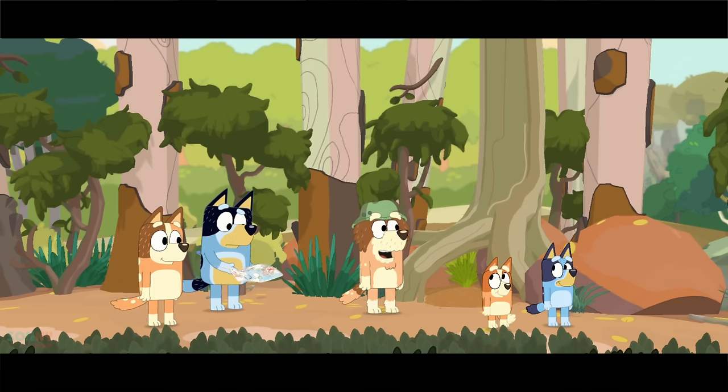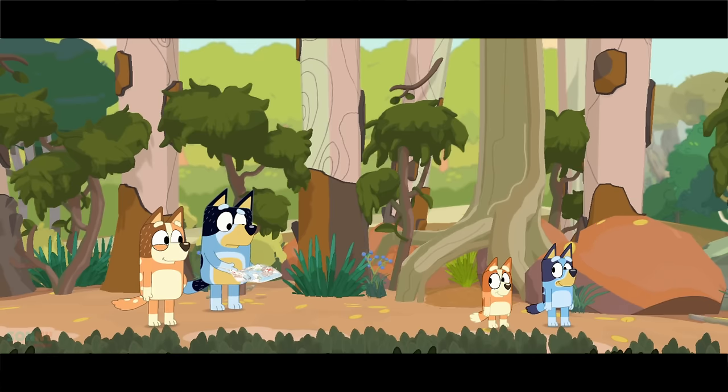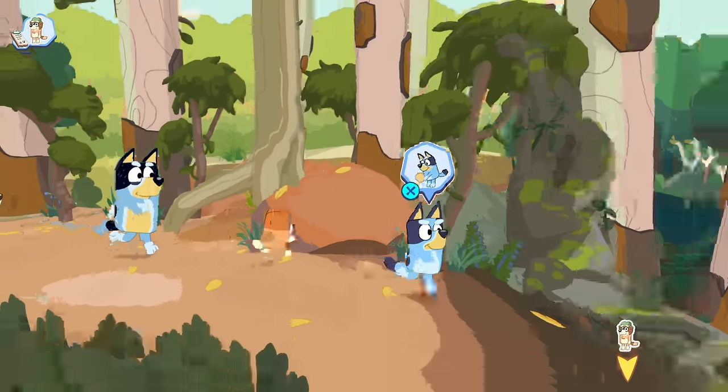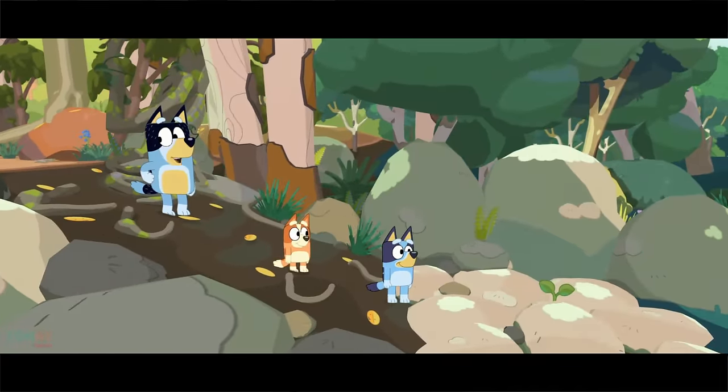Watch where you're walking, everybody. But he doesn't know where we're going. I have the map. Come on, let's try and keep up. Come on, Bingo! Grandad has taken a shortcut across the creek. But we can't go that way. The water's too deep. We'll have to stick to the creek bank instead.